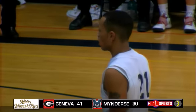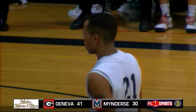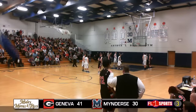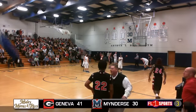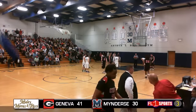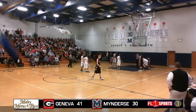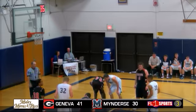Yeah, Mynderse isn't really making up any ground here so far in the third quarter. They're sticking with that 1-3-1, and Sweeney's found Donahue a few times, and Donahue knocked down the threes, and they're still beating them up on the boards a little bit. I know Mynderse has gone to a little bit of a half-court trap, trying to speed up the game a little bit, maybe get some easy steals and some easy conversions on the other end.